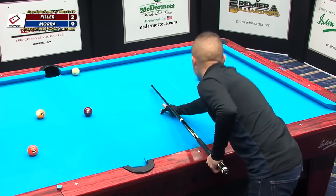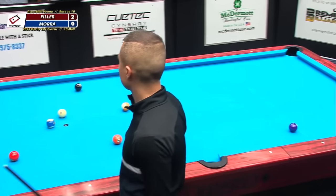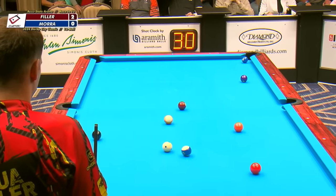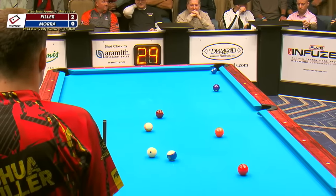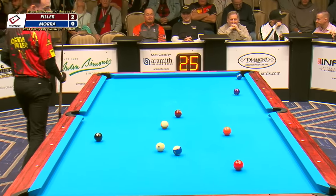So, banking again. This does have a safety attached to it if it misses. Unless you miss it good. If you hit real good, then if you miss it bad, then you get a little safety. But instead, no good.